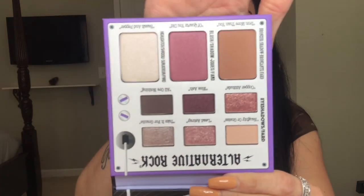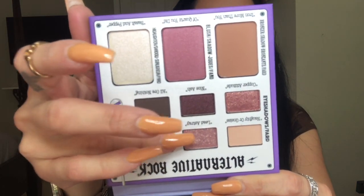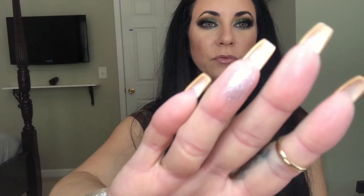So yes, and this is my first, so let's just go ahead and open it and do some swatches, because I haven't even opened these. So this is what it looks like, and it looks like a CD. Well, actually it is, it looks like it is the CD. It is alternative rock, and it's pretty cool. I like it. Let's just check the colors out, and that is the color. Very nice, very pretty. Let's see this one. Wow, that is beautiful.